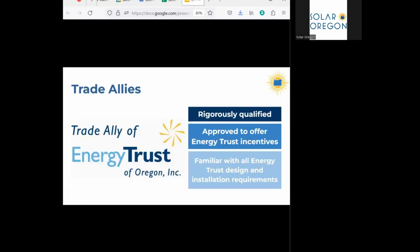So besides offering incentives for solar, Energy Trust of Oregon has a certification program for contractors to help ensure a high quality of workmanship. Energy contractors who can offer you the Energy Trust of Oregon solar incentives must be part of the trade allies of Energy Trust. So in order to access those, you need to use a trade ally contractor. And we highly recommend working with them as they have been vetted and can help guide you as you make your installation decisions.